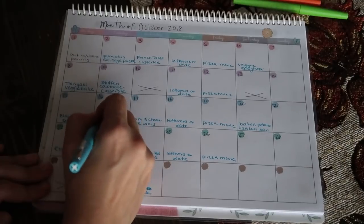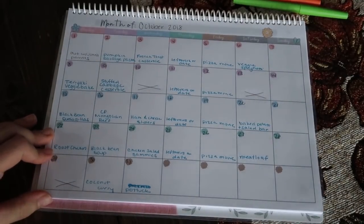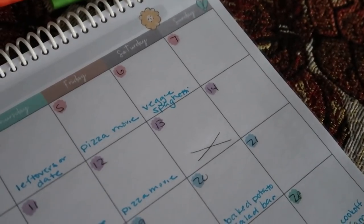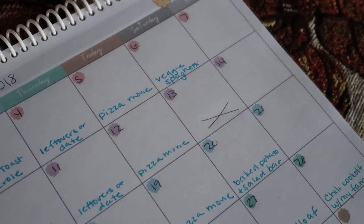I almost forgot to mention that I always leave Sundays blank on the calendar because on Sundays I like to take a little bit longer to spend some time in the kitchen and just get creative. I really enjoy cooking when I'm not under a time restraint, and so on Sundays I do a nice dinner.